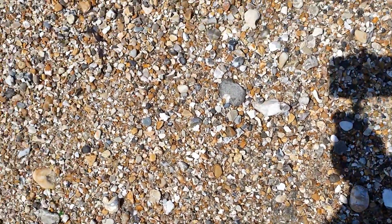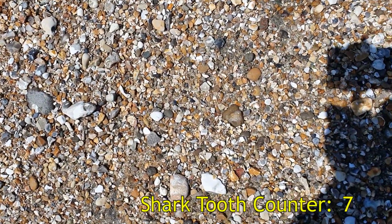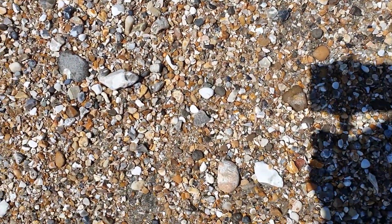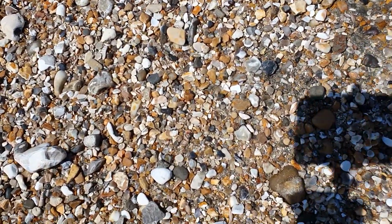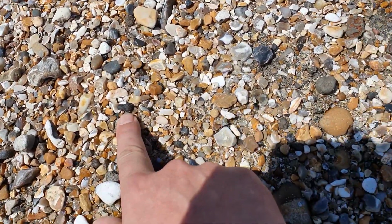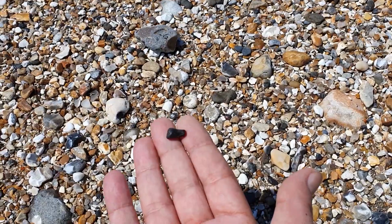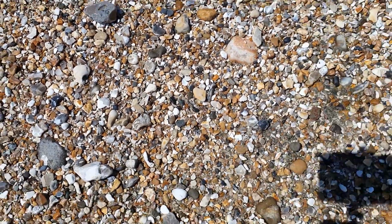Well, I think we might have the world's worst preserved shark's tooth here. So this would be like number 7 or 8. And this one definitely isn't coming home with us. Right, look, can you see down here? Just like there. So it has seen hundreds of tides where it's just been rolled and rolled and rolled. So we will leave that there for someone else and we'll try and find a nicer one.